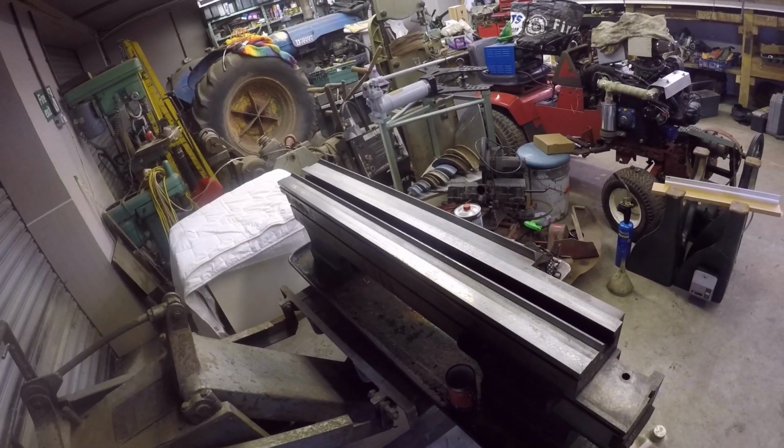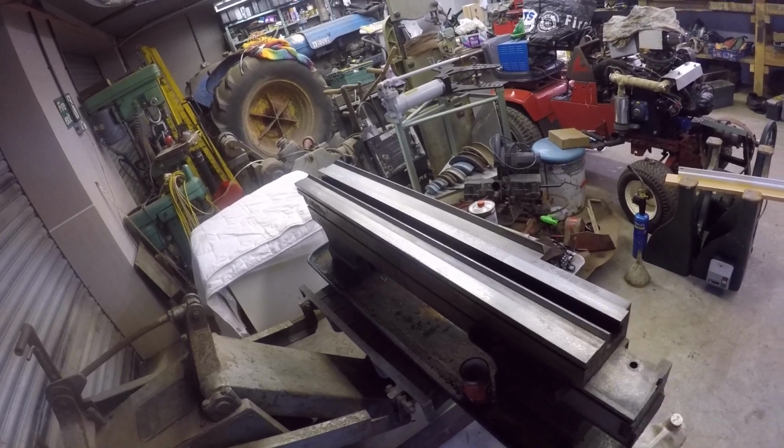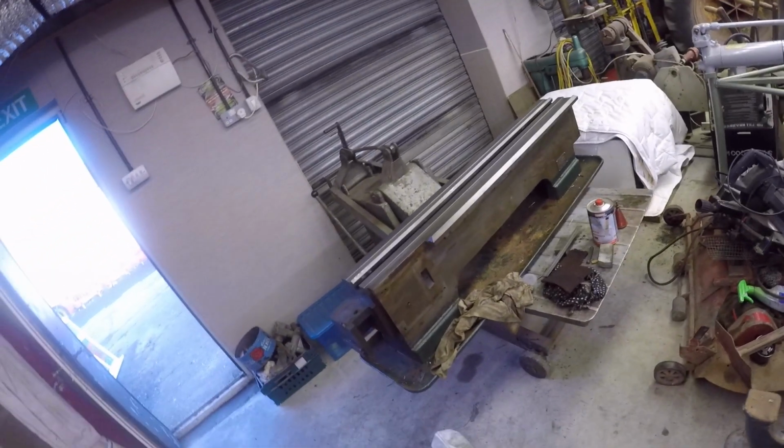I got waylaid this morning, first job to go shopping, and then second job to pop my daughter around the corner to the Crown expensive paint shop and buy some Crown expensive paint.